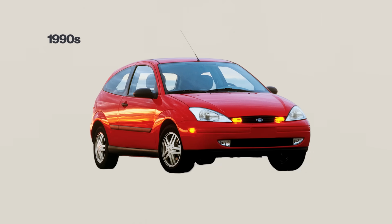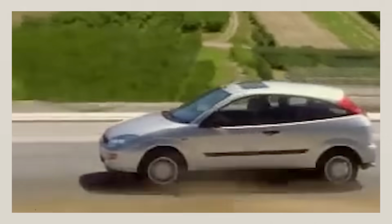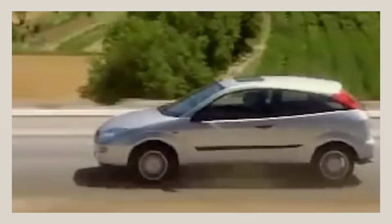Now, let's look at Ford's compact offering during the late 90s, the Focus. Familiar headlights, aren't they? Yeah, nothing else looked like this when it came out in 1998, as the Focus was the recipient of Ford's New Edge styling language, and really taking it to the extreme.